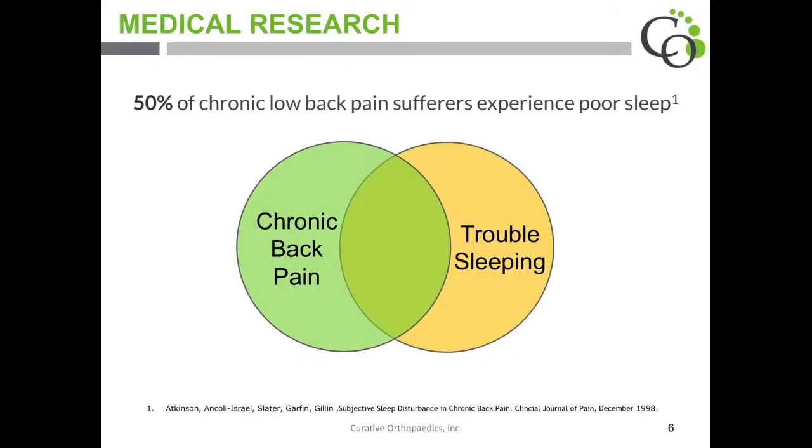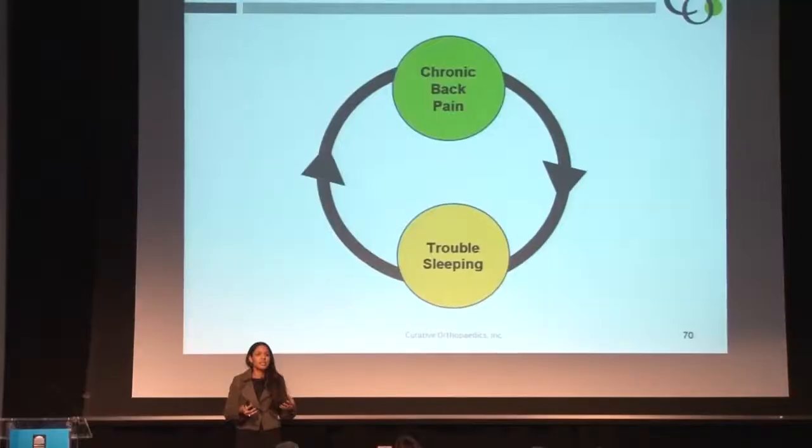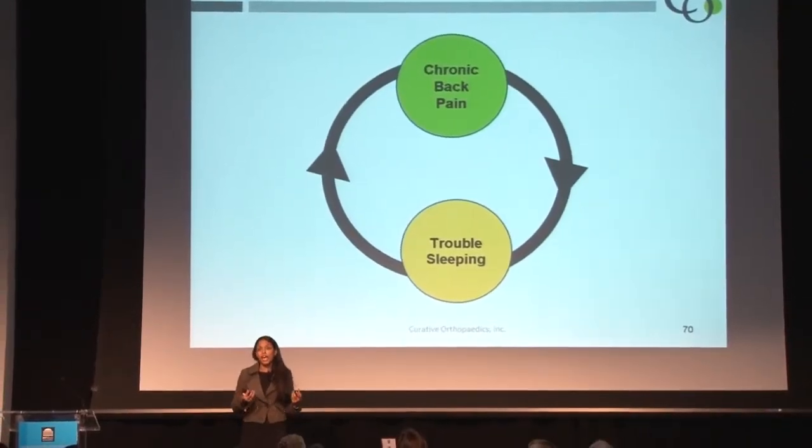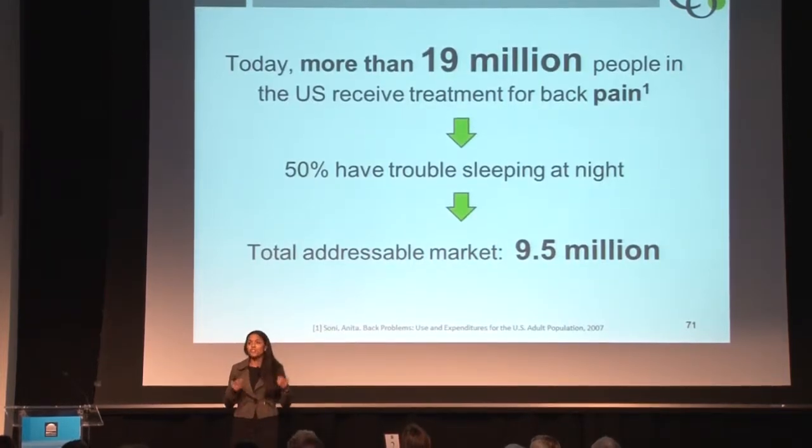So looking at the actual target market for this, so I'm targeting chronic back pain sufferers and people that have trouble sleeping at night. So why this intersection? So there's a cyclical process. So the more pain you're in, the harder it is to fall asleep at night, and then with a poor night's sleep, you have less energy to fight the pain the next day, and you're depriving yourself of that deep sleep that's necessary to actually restore the muscles and help heal bones. So this product actually then tries to break this vicious cycle. So looking at the market as a whole, back pain is a huge market.